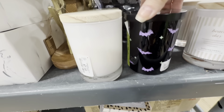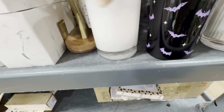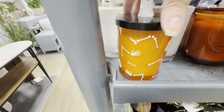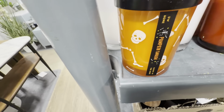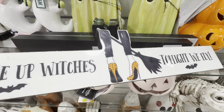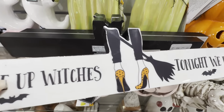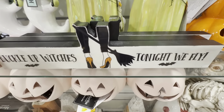And then there's this black one here with the bats with the ghost topper, also $7.99, and the little Skelly with the ghost on top, Pumpkin Smash, for $7.99. For $9.99, they have this little wooden sign here. It is laminated, so it has that nice shiny gloss finish to it. It says "Buckle up, witches, tonight we fly."